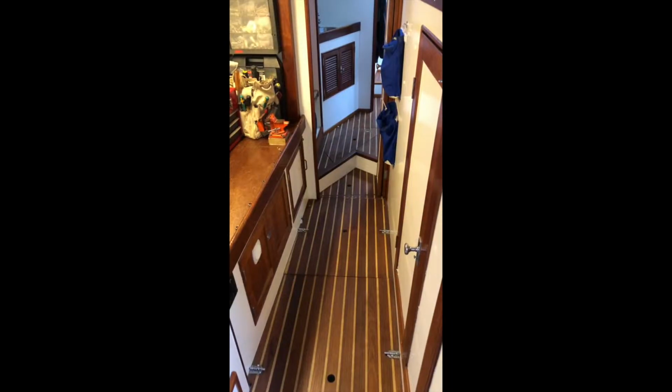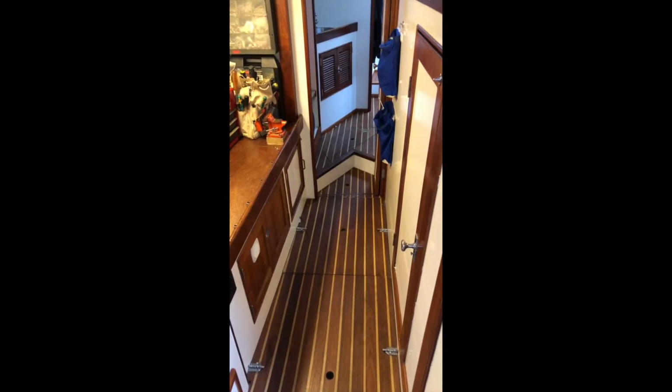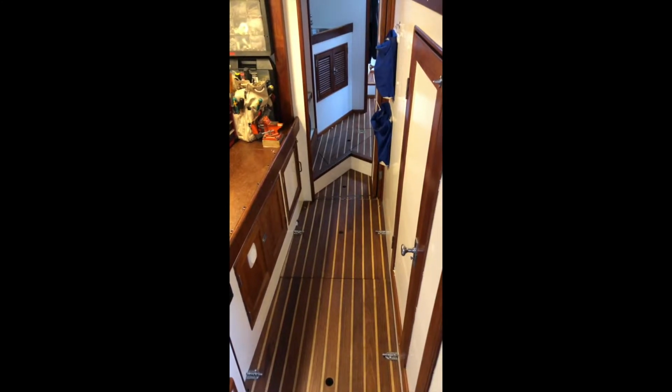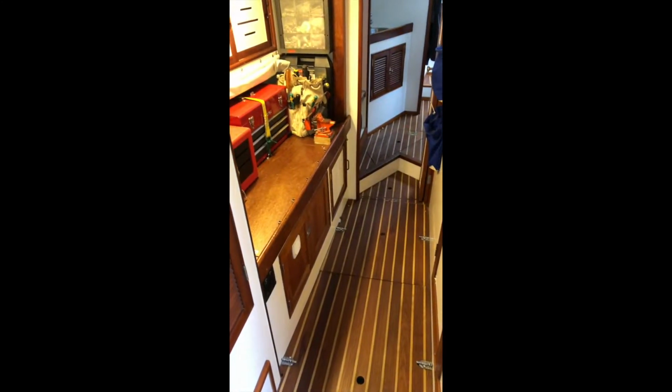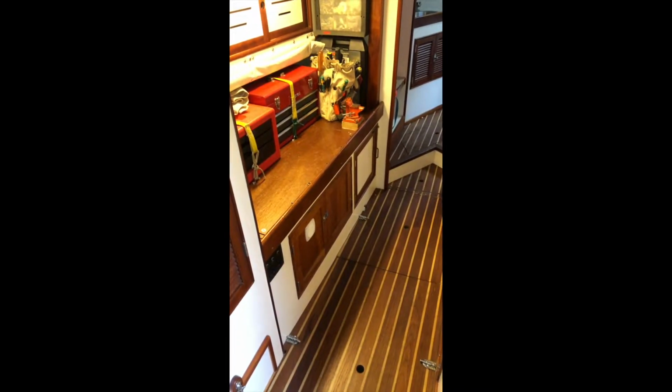I'm now back out of the engine room. I'm standing by the chart table looking aft towards the aft cabin. See the engine room doors there on your right and the workbench on your left. And this is just one of the nicest features of this boat, just having a workbench.